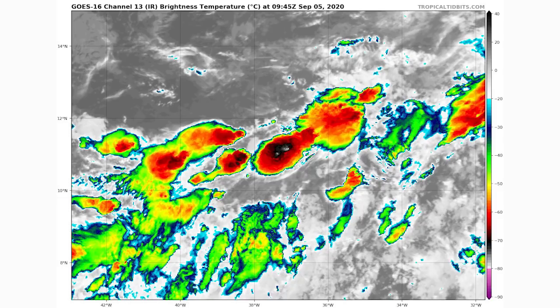You can see there's just scattered clouds around. You want to see it all kind of in one pile, but really these are just all over the place. So this one is not looking like it's anywhere close to developing into anything much.